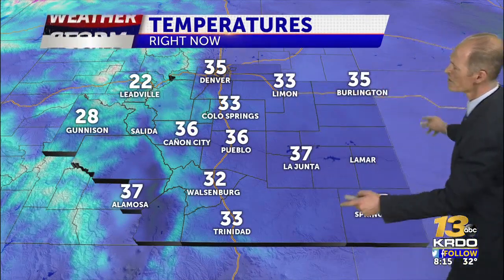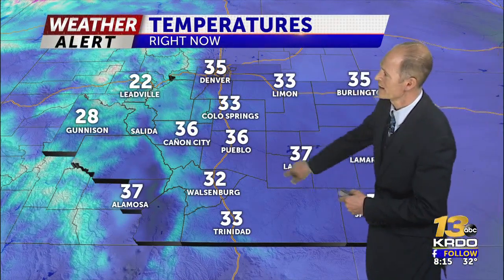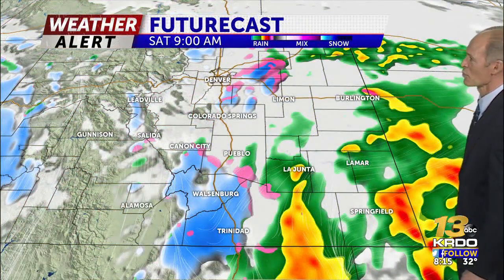So travel's not too bad right now across the city, and one of the reasons for that is our temperatures are around or a little bit above freezing, and that's true in much of eastern Colorado. Coming down a little bit now in Walsenburg and Trinidad as the precipitation is beginning to come in. Over the mountains, we do have a mixture of 20s and 30s this morning.